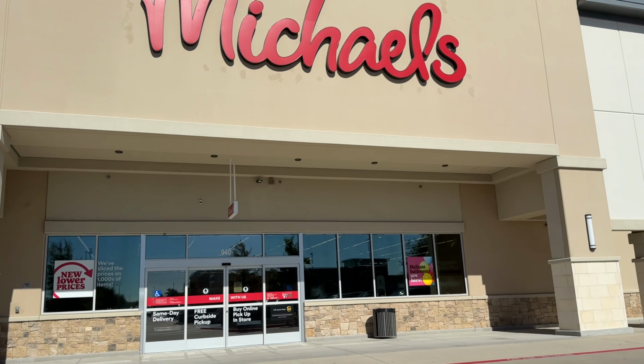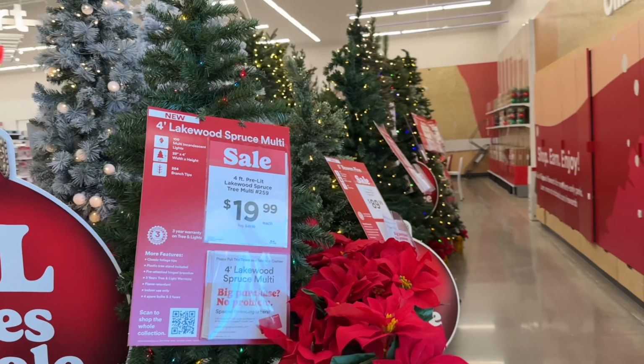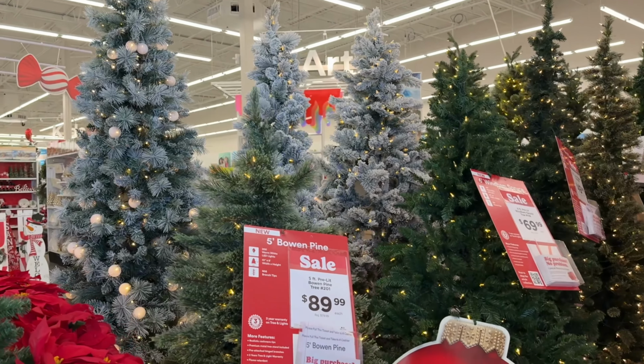Heading into Michael's now to see what kind of Christmas decor they have. I heard they had a really good sale, so let's go see. They have lots of trees on sale if anyone's still looking for a tree. They got a really good deal on their trees.